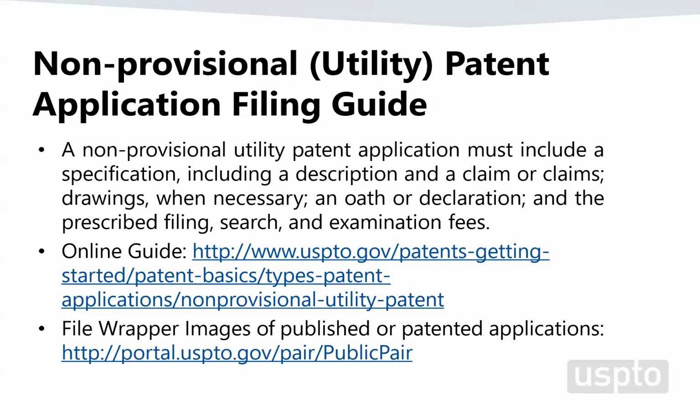So, a non-provisional utility patent application filing guide. A non-provisional utility patent application must, again, include a specification, including a description and a set of claims, at least one claim, drawings when necessary. Since I deal with gears and how gears work and shafts and different things, drawings are necessary. They must be necessary in order for folks like me to understand what's going on within the claims. An oath or declaration and the prescribed filing, search, and examination fees.